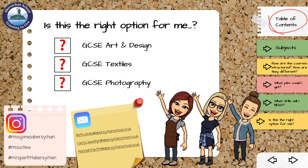And if you are unsure about which option is the right option for you, please, please just drop me an email and I can give you the best advice that I can. So I'm really, really hoping that lots of you are looking forward to taking either GCSE Art and Design, GCSE Textiles, or GCSE Photography, because it is a fantastic course, all three of them. There's lots of fun. And there's also lots of hard work.